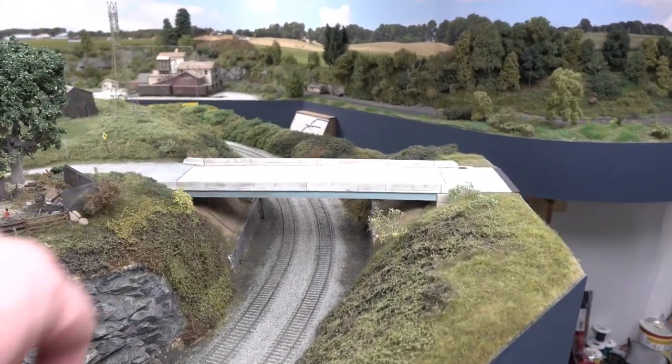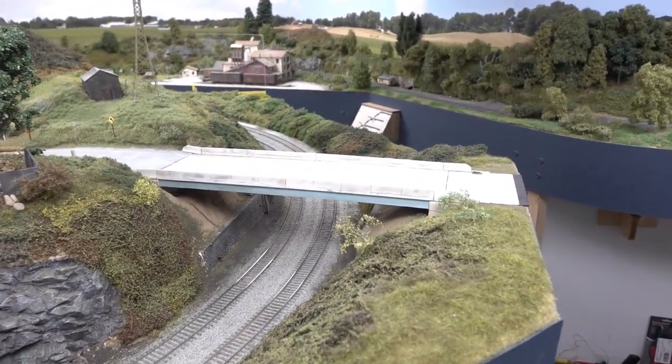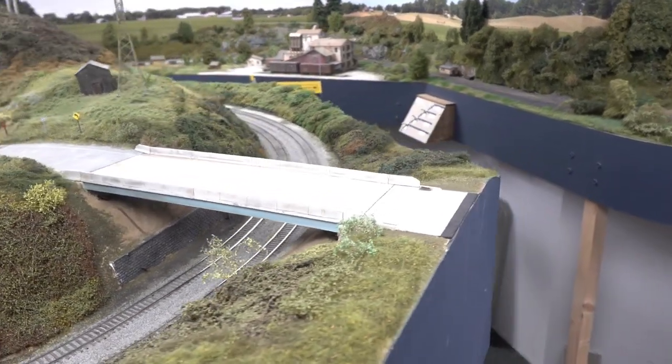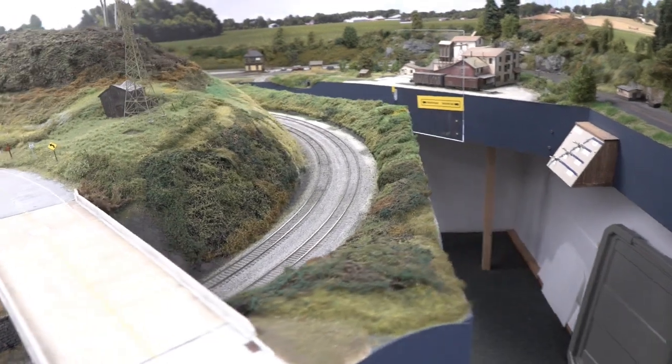This is a scratch-built bridge. Not really all that involved, but it is scratch-built. A little overpass there for the road. Then we continue around the end of the peninsula.